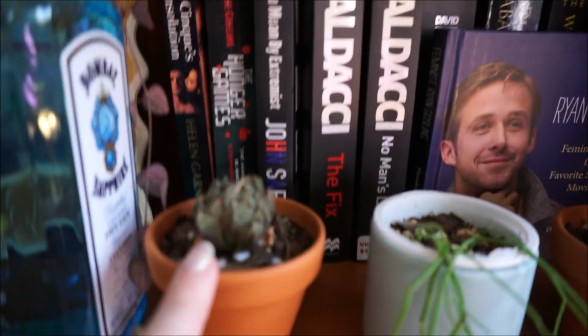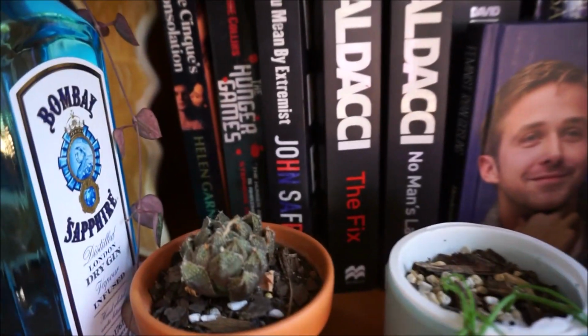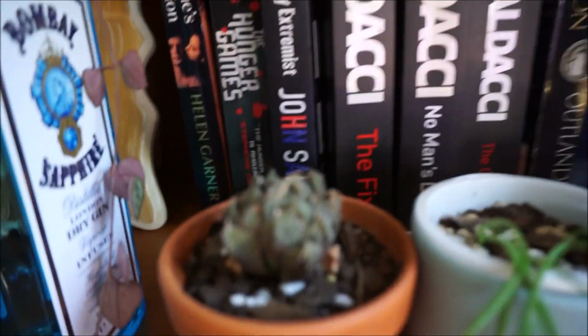And then this is a sorry, my camera keeps wanting to focus on Ryan Gosling's face. We'll just move Ryan Gosling's face there so my camera will focus.